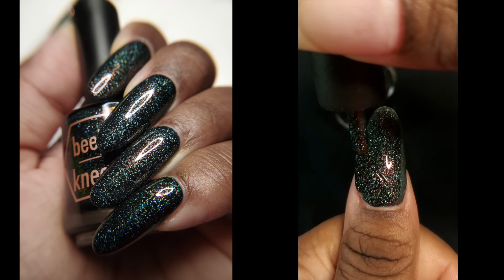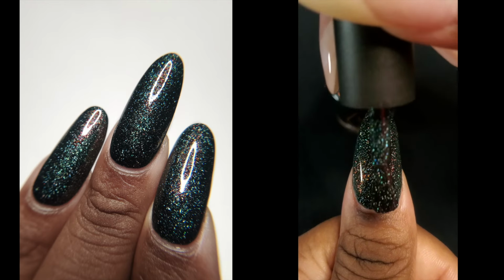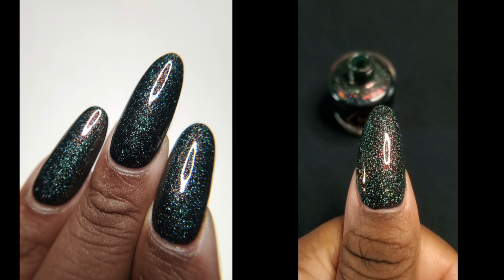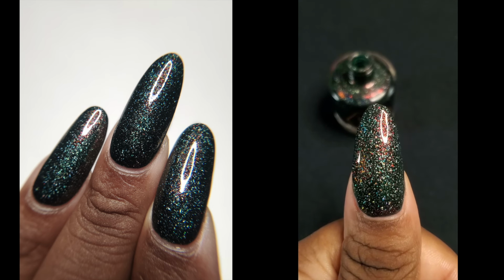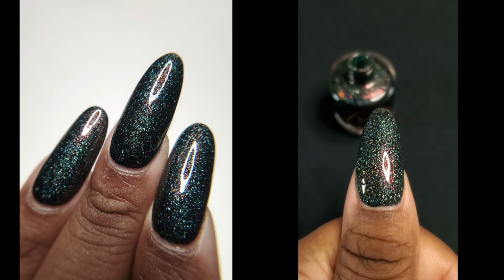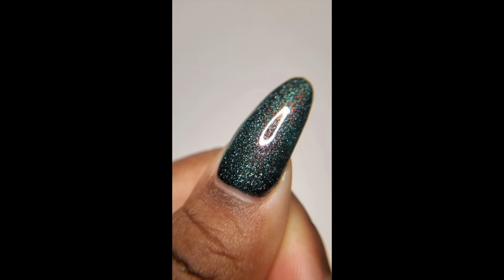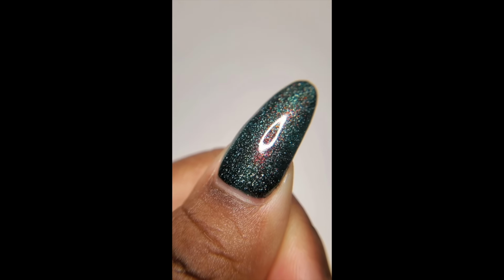It may be officially described as a turquoise, but to me, it looks more like a deep forest green, the green of my dreams. And like I said earlier, you really do only need 2 coats, regardless of nail length. Which is really good because I really don't want to run out of it anytime soon. It's so pretty.